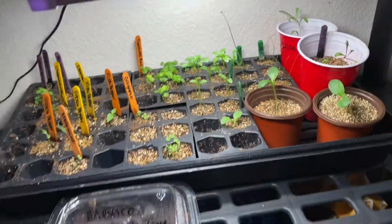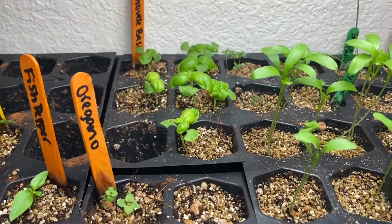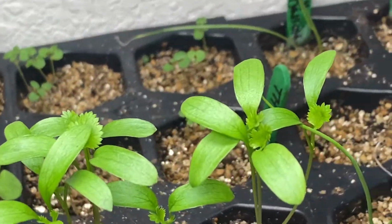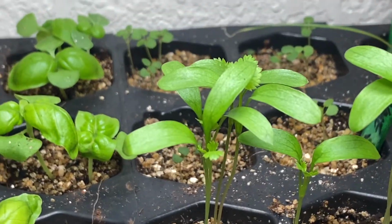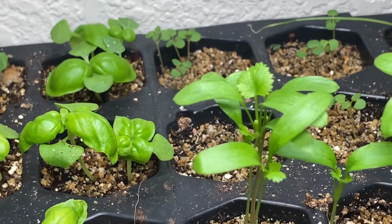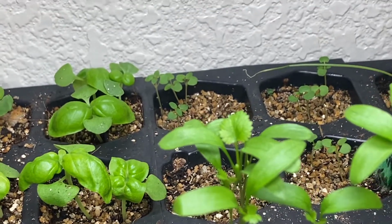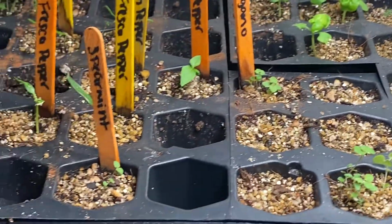So as you can see, I have all my seedlings here, some of which it's getting to be about that time to repot. Let me see if I can scoot in and show you better. So like some of those basils, my chives here. Oh no, you know what? I think I've been calling these chives, I'm sorry, this is cilantro. It's real leggy looking, but they look healthy other than that. So those are starting to get their true leaves in. So it's about time to start up potting some more of these things.